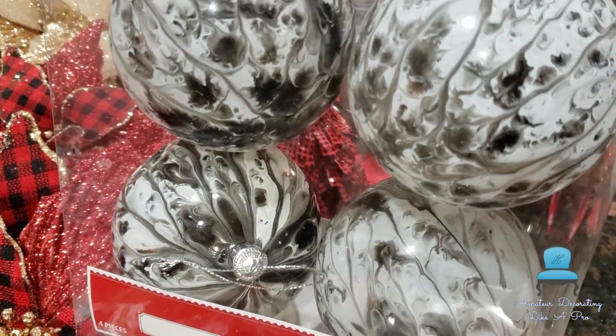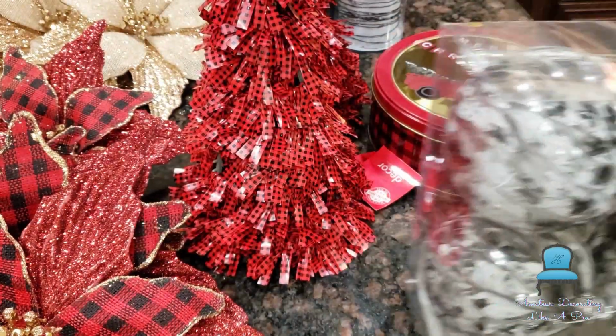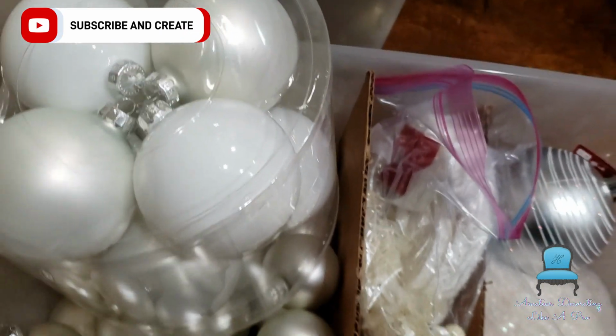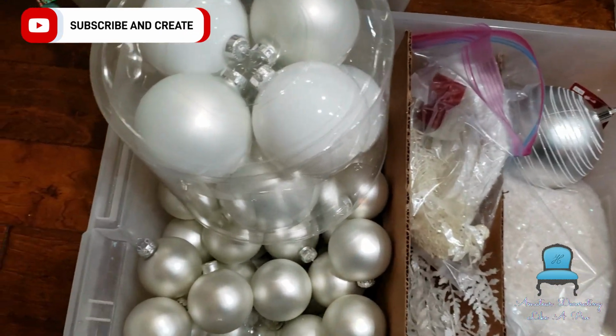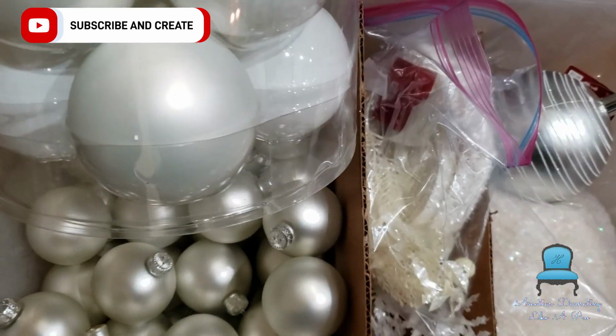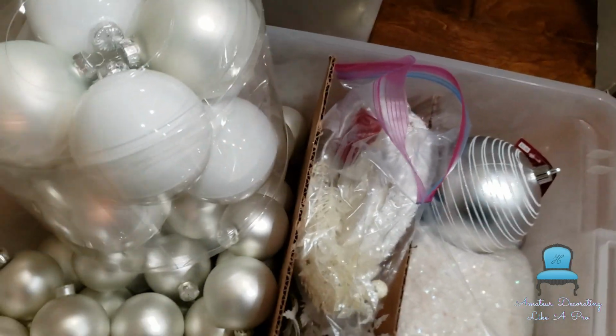And you may very well be like me. You already have tons of solid colored ornaments. They don't have to be white. They could be black, and we could do it in the reverse. They could be green. They could be red. And again, you could add white or whatever color you want to using the DIY that I'm going to show you.